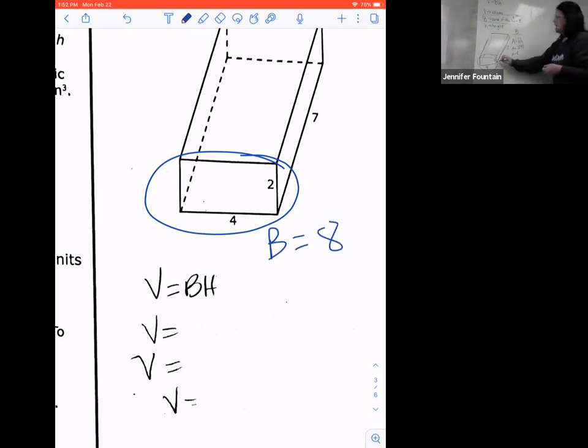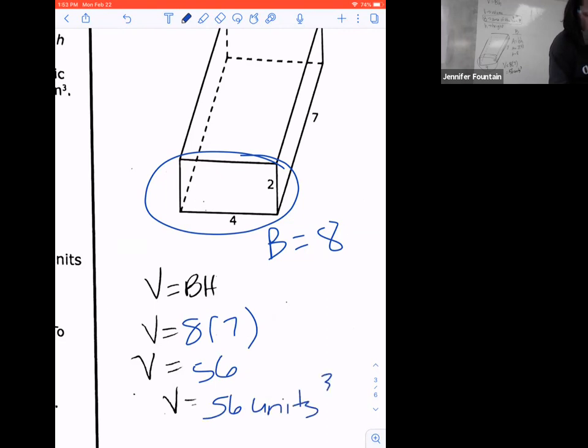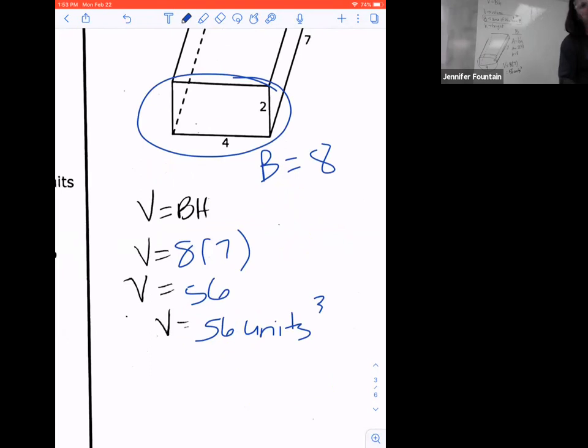So now I can look and see my height is going to be 7. So I'm going to have V is equal to 8 times 7, and 7 times 8 is 56. It doesn't give me a unit of measurement to use, does it? Nope, so I just use the generic units. So 8 times 7 is 56 units cubed. Remember, to find that capital B, I had to find the area of the base first, and plug that into my formula.